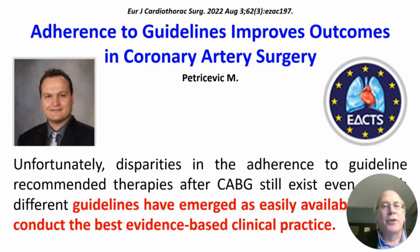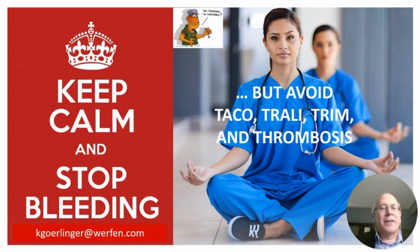And this is the last slide. I think the key message is if there's bleeding, keep calm. We should measure, and then we do a goal-directed intervention to stop the bleed. And at the same time, we should avoid the 4 T's, which is transfusion-associated circulatory overload, transfusion-related acute lung injury, transfusion-related immunomodulation, and thrombosis. And thank you for your attention and open for questions.